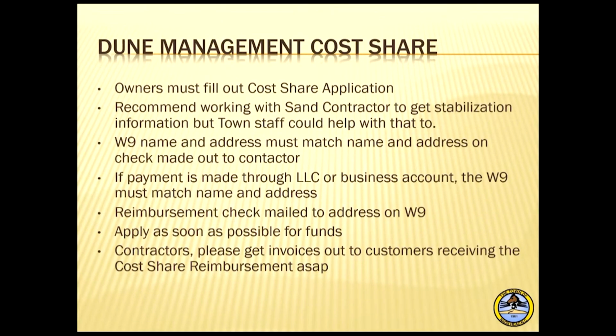Like I said, owners need to fill this one out because we need their mailing address where we're going to mail their reimbursement check. There's a W-9 on the website. Make sure the check matches the W-9, because we had a couple issues where it was LLCs and businesses on the check, but then it was a personal W-9. We need them to match so that, for our tax records, we can handle that.